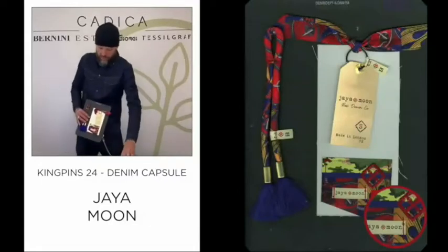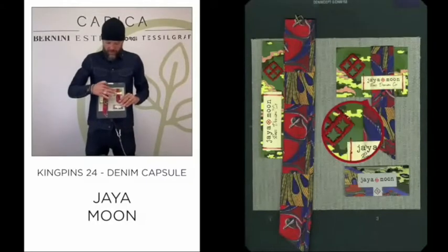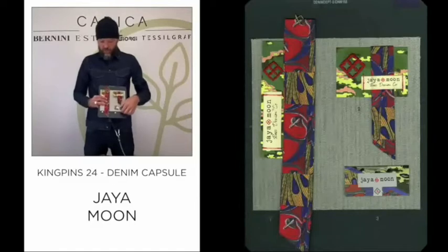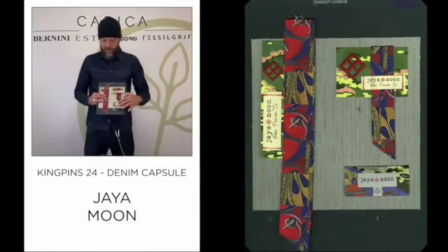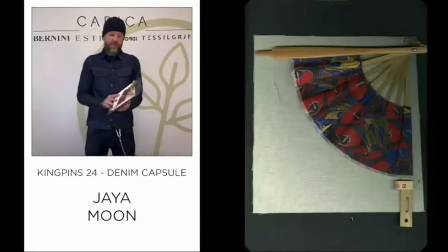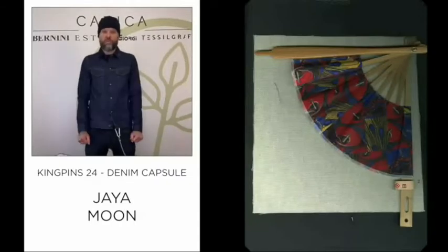Different layers also for the labels, both here and here. Different layers that create a nice effect once they are stitched on the garment, and also a combination and contrast between different materials. This is just one unique woven label that, with a special weaving technique, gives a special effect, like it was different labels stitched together. The line is completed by a cool accessory and gadget, maybe useful for summer.